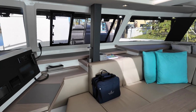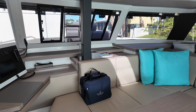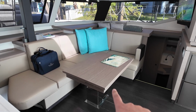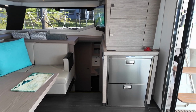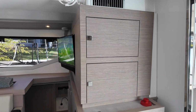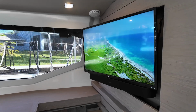What I really like is they put all the folders out for you to inspect, so all the manuals and owner's manuals and things of that nature. This electric table was an upgrade. It drops down and becomes a bed. Really nice feature. Additional refrigeration and cold storage above that, and a lovely TV with a custom-made soundbar.